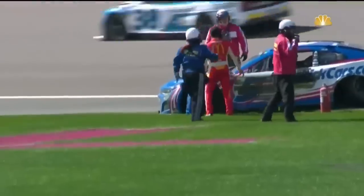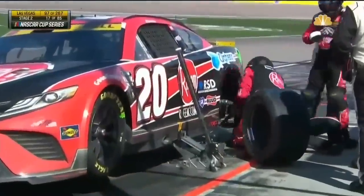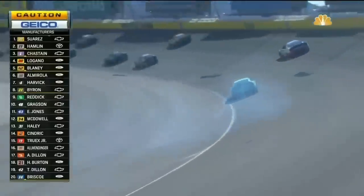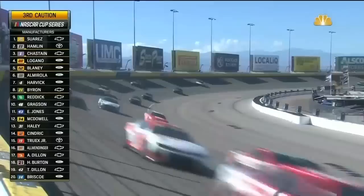By Bubba's frustration, I know that he felt like he had a winning race car. Great launch for Denny Hamlin on the outside. Got a spin down the front straightaway. The 47 of Stenhouse around on the apron. Caution back out. Clear. There it is, caution.